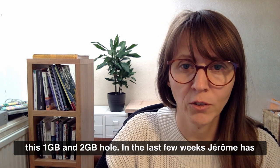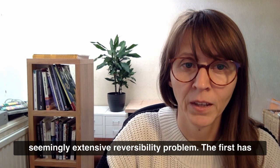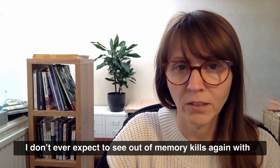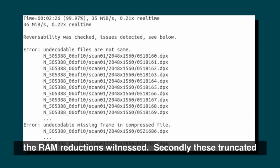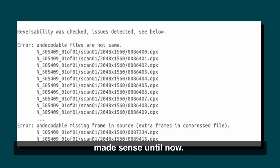In the last few weeks, Jérôme has issued 2 new snapshots in pursuit of resolving this seemingly extensive reversibility problem. The first has greatly improved RAM usage during reversibility checks. I don't ever expect to see out-of-memory kills again with the RAM reductions witnessed. Secondly, these truncated data files have led to multiple new error statements that haven't made sense until now.